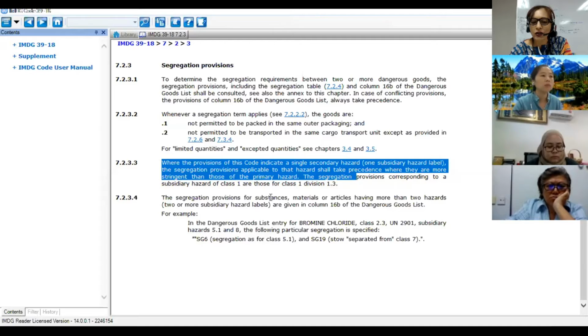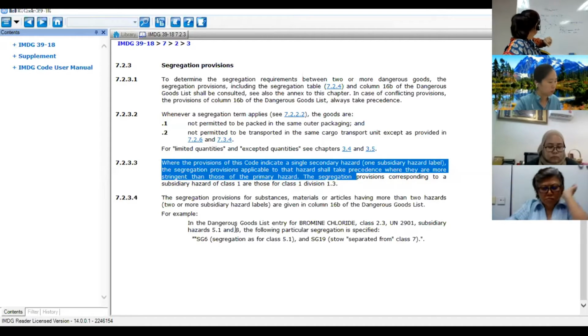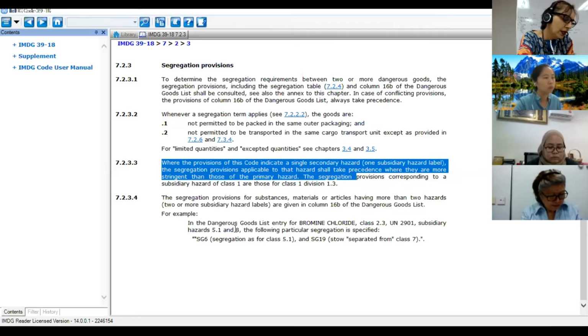The segregation provisions of substances, materials or articles having more than 2 hazards, that is, 2 or more subsidiary hazard labels, are given in column 16B of the DGL. In the DGL, for bromine chloride, class 2.3, which is UN 2901, has a subsidiary hazard of 5.1 and 8. The following particular segregation is specified. Because of 5.1 and 8, let's look at our segregation table to see that. What do you get with an 8 and a 5.1? You get a 2.